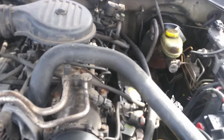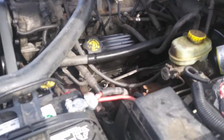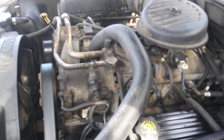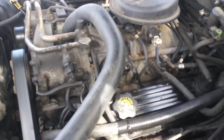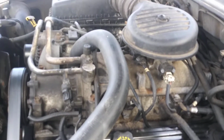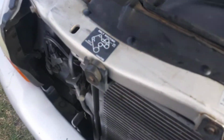I'm gonna decode the VIN on it, but I'm pretty sure it's a 5.9, so that'd be nice. I'd rather have the 5.9 than the 5.2 or whatever they had, but I'm pretty sure it's a 5.9. I'm just glad it ain't got the 4.7, because I heard them things, it's hard to get parts for them and all that.